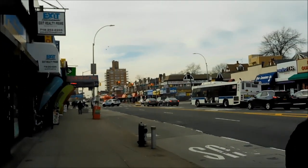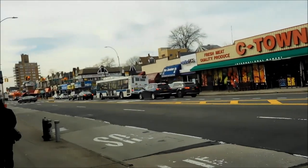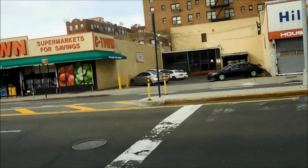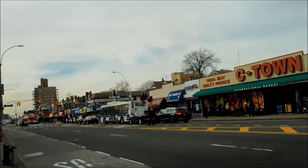And this is the problem with Nice Bus. When you only have one depot to maintain the buses, then it becomes a problem. And this is exactly what I mean when you have no maintenance on Nice.